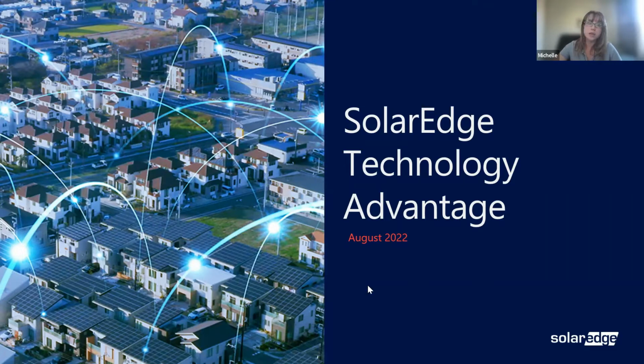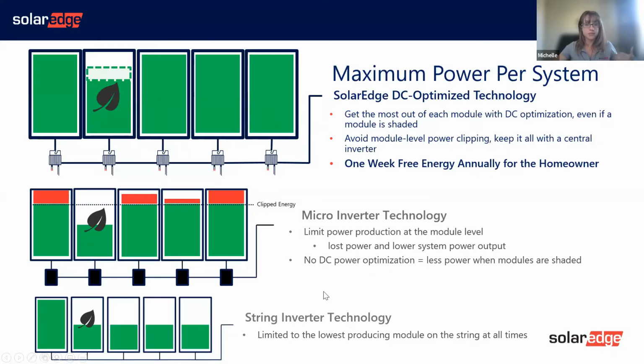So, all right, let's talk about what it is in terms of PV only. I heard single point of failure and the difference between micros versus optimizers. So I wanted to break it down. First and foremost, it's very important to note SolarEdge is not a string inverter.